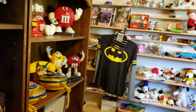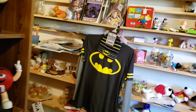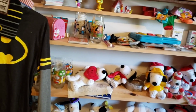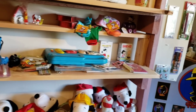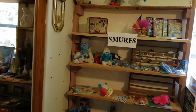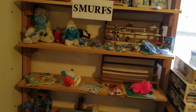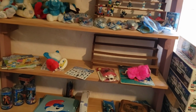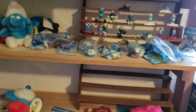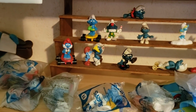We've got some M&Ms over here. Some peanuts, of course. And we have a little bit of Smurfs. Did you know that I love Smurfs? Now, only vintage Smurfs, keep in mind. I have a small village. Do I have... I'm missing any of these.